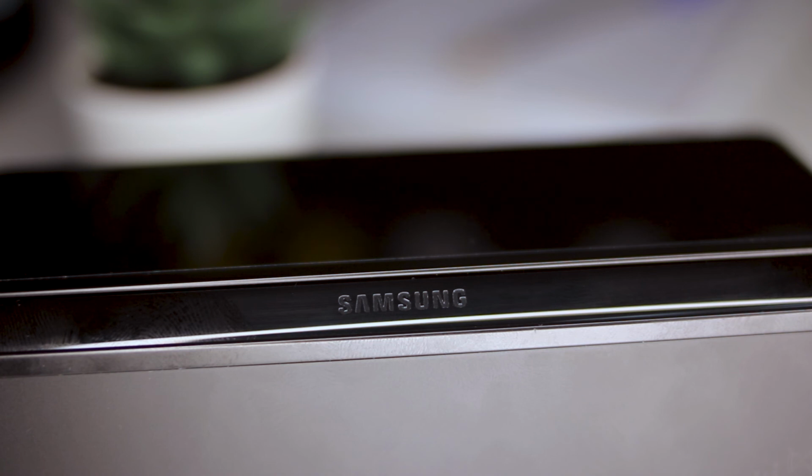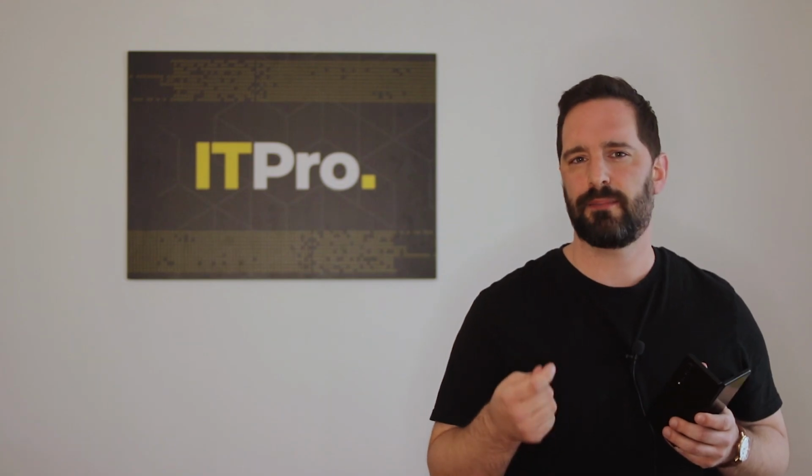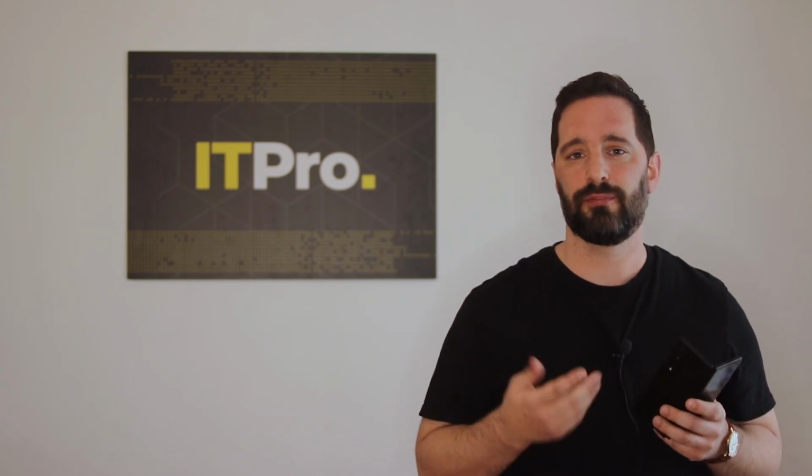What's more, it's clear that the Fold is now a key part of the Samsung smartphone family, so we can presumably expect it to get even better. But for right now, we have a pretty worthy foldable at our fingertips.